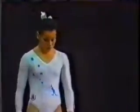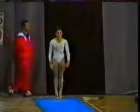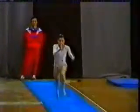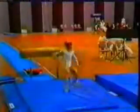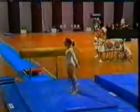Kylie preparing for her second vault, and look at her patriotic leotard, kangaroo and the stars of the Southern Cross. This vault is all important. She has to land this vault. Handspring, 1.5 somersault. Oh! Well, she certainly landed it, but however landed straight-legged. Let's hope her back is okay. She seems to be walking well. Yeah, she is in a bit of pain, but nevertheless, she did complete that vault.